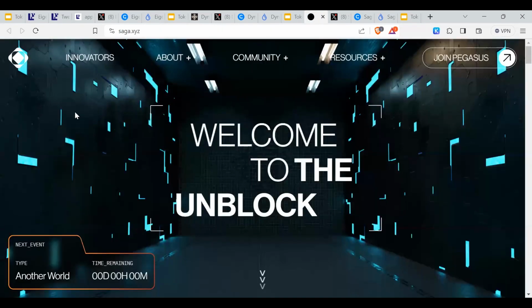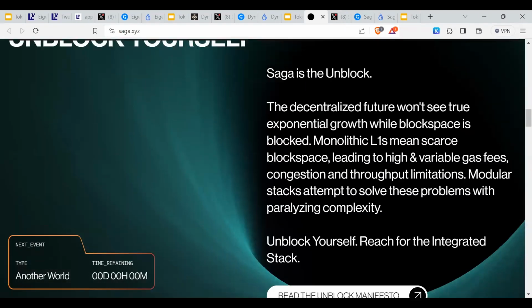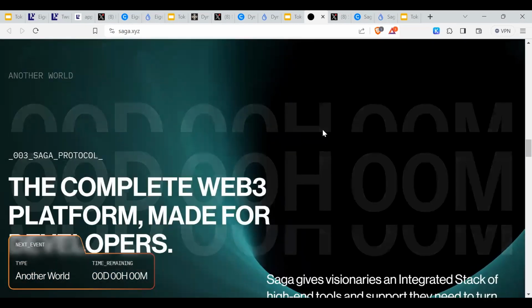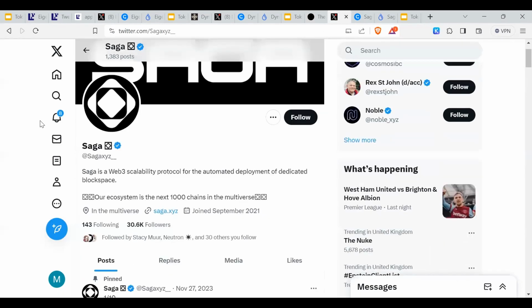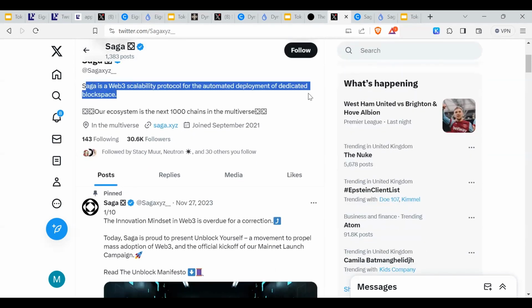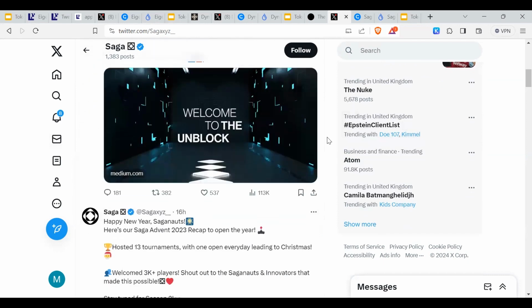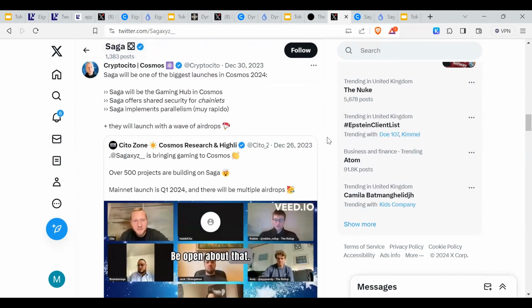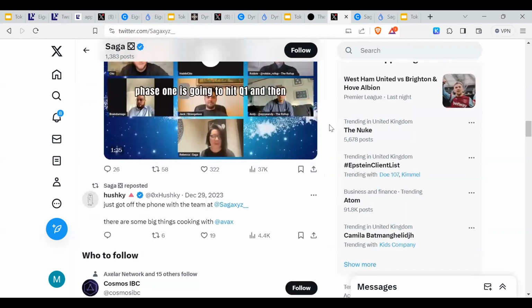So Saga is gaming on Cosmos. So you can visit the website, very nice graphics and so on, and you can go into this. So gaming is obviously an area where people are looking to onboard billions of users, as they say. So that's what it is. So here's their X page. Saga is a Web3 scalability protocol for the automated deployment of dedicated block space. So you've got that. So what is interesting is already there are 500 projects building on Saga. So this is massive. And so this whole idea of getting 1 billion users, if you've got 500 projects building, then obviously that is massive.